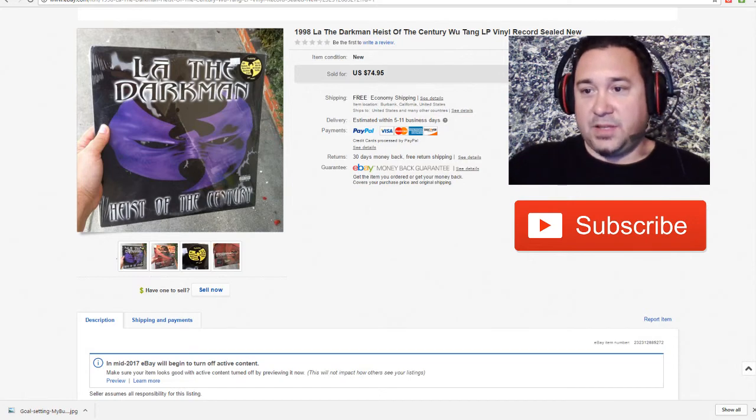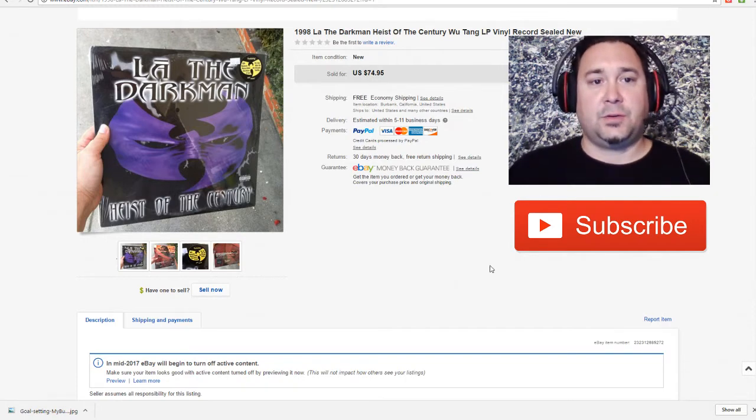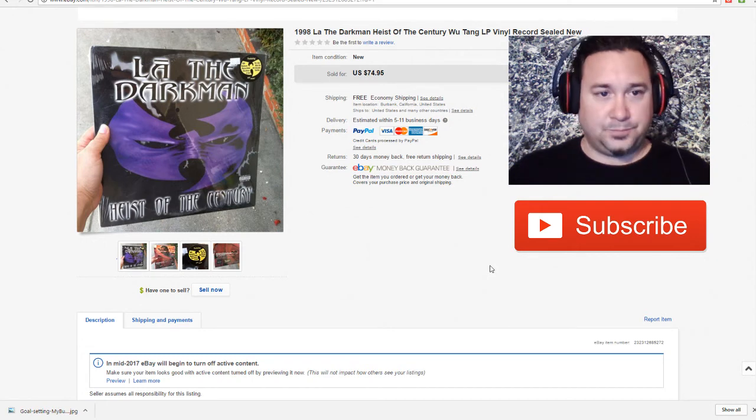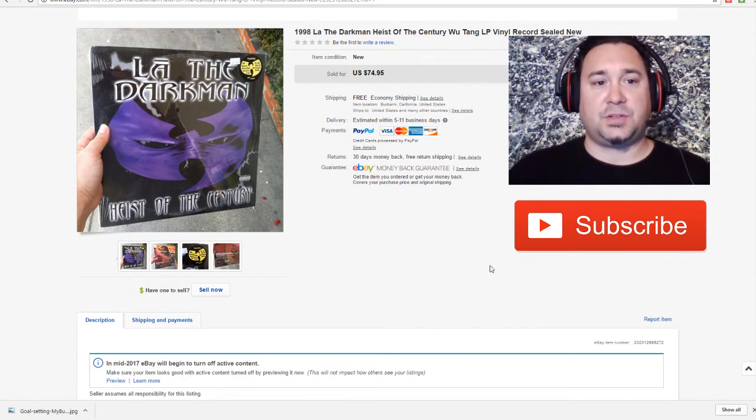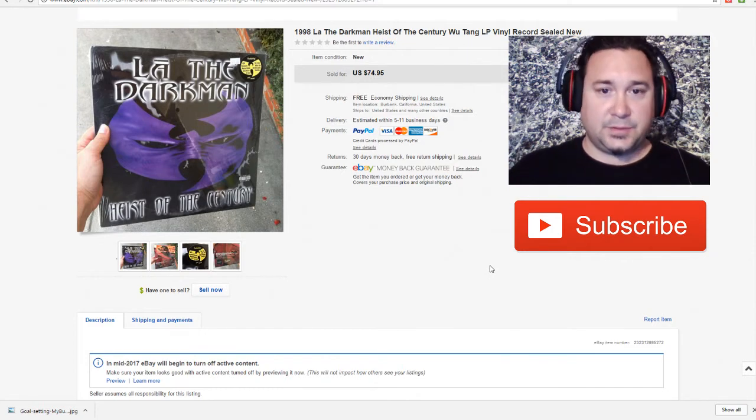First up, we have this Wu-Tang album. The story behind this is it's a sealed record, album, LP, vinyl. I got this from a lot, I want to say a few months ago, I purchased a lot of 900. It was a huge collection. I went through them, pulled some of the stuff that I wanted to keep, and then I sold the rest on Craigslist. Someone came and purchased that, and that was a really easy way for me to get rid of the bulk of it, and then I kept the ones that I kept.